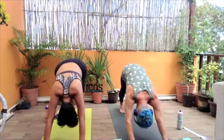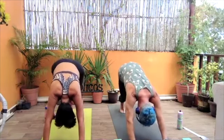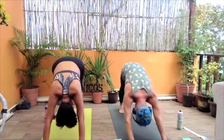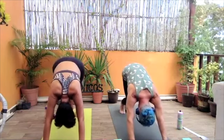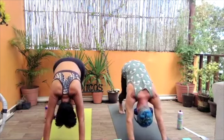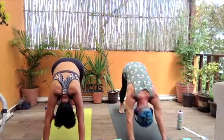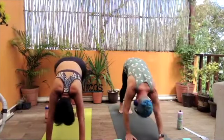I like to take some extra time in the first downward dog to find length throughout the back of the body. Feel the heels getting closer to the ground. Maybe they'll touch down, maybe they won't. Don't worry about it. Make your way from your downward dog to your forward fold.